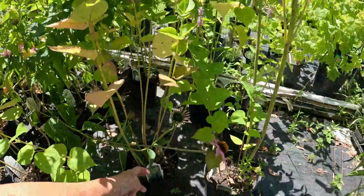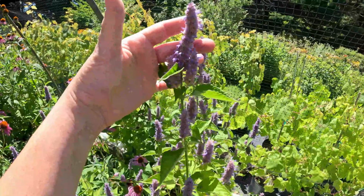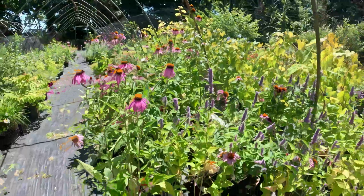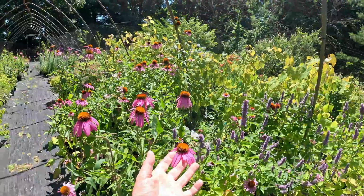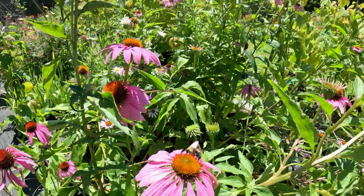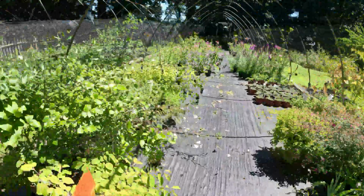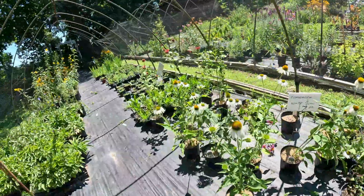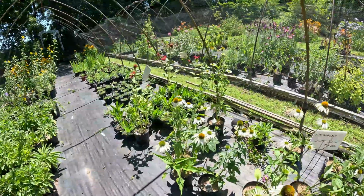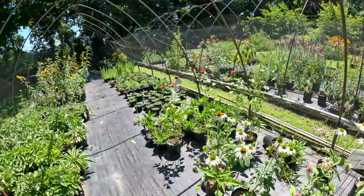Okay, so here we've got some of the giant hyssop. Look how beautiful. They're nearly 5 foot tall. And they look stunning next to this Magnus coneflower, which is nearly the same height. Just look at all the pollinators. They look beautiful next to these daisies. What else? And some of the white swan. I've been looking for these. Where the daisies have died out in the front, I wanted to replace with something a little more hardy with better return. And I think these are just perfect.